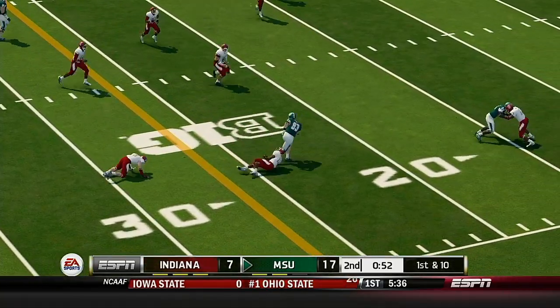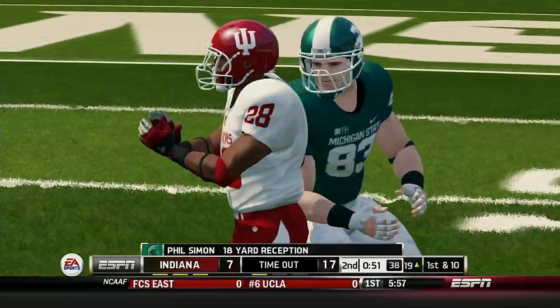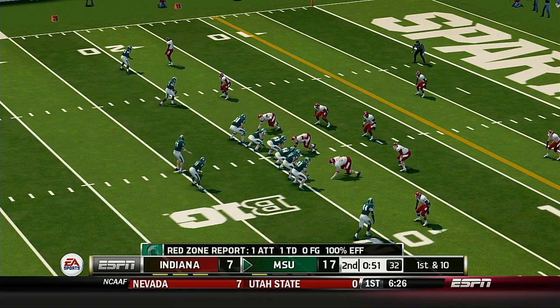Quick pass. And down he goes at the 19-yard line. You know, having a playmaker at tight end makes those linebackers think twice before they make a move. That can be just enough time for the quarterback.